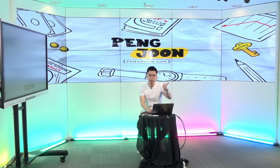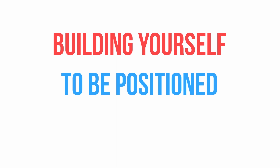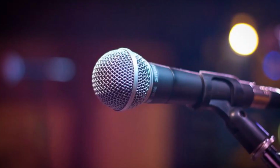Okay, number 1 is selected people like celebrities, musicians, athletes. So these are celebrities in their eyes. So the criteria that I suggest you work towards is building yourself to look and be positioned as a celebrity in terms of Facebook's eyes. This would also include sports companies, media companies, government officials, entertainment companies.